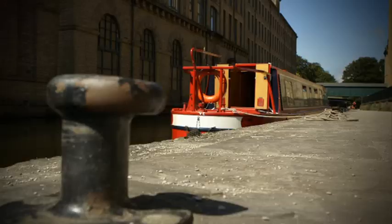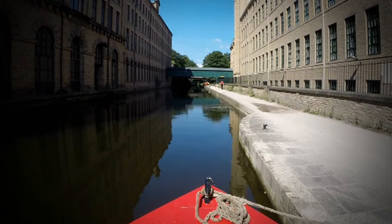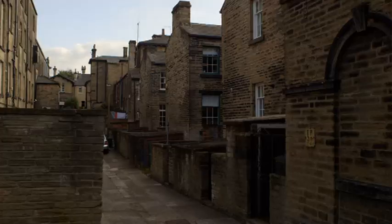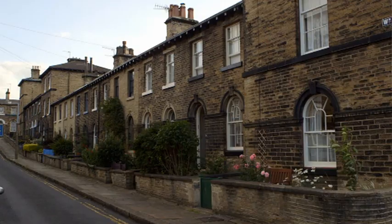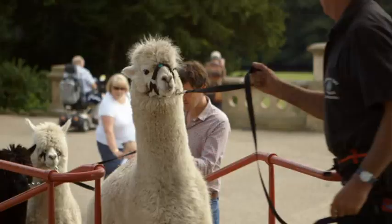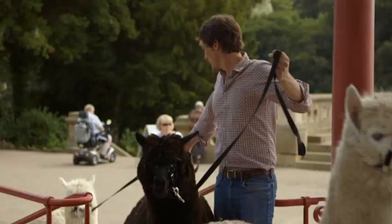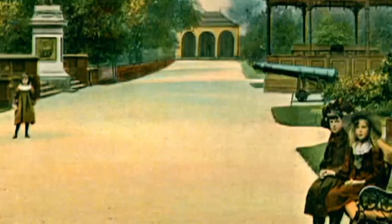Say what you like about those Victorian entrepreneurs, they certainly knew how to grasp an opportunity. The wool that came up the canal to Saltaire was not from Yorkshire. It was from South America. Saltaire was known for manufacturing clothes from alpaca wool. James Roberts is an alpaca farmer. His ancestors took over Saltaire not long after Sir Titus died.